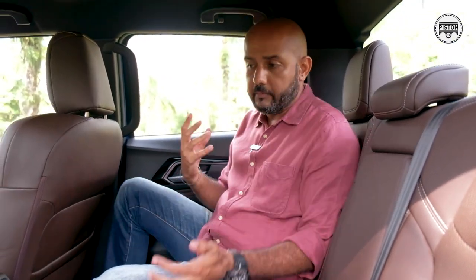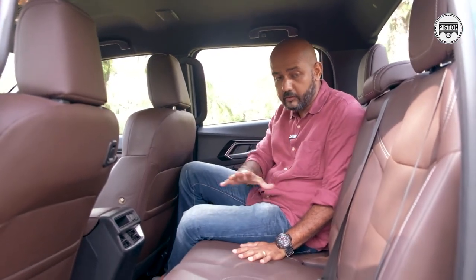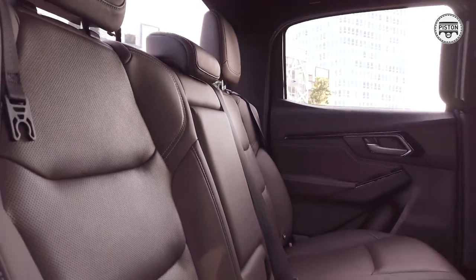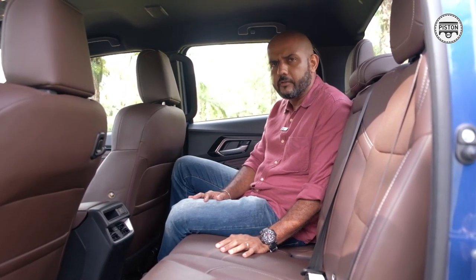And the back seat, very nice, very comfortable place to be. Leather, of course, this brown leather extends to the back seat as well. Comfortable, spacious, high quality, no complaints. Now let's take the car for a drive.